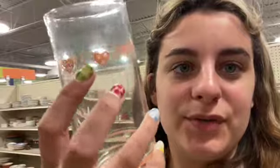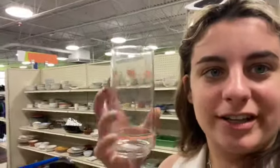Okay, I just found some of the most beautiful, prettiest glasses I've ever seen, and I don't know if I should just take them with me or leave them behind. I haven't decided yet, but they're just beautiful. Okay, wait, it looks dirtier on camera than it actually is. Let me see if I can flip it and show you the other side.